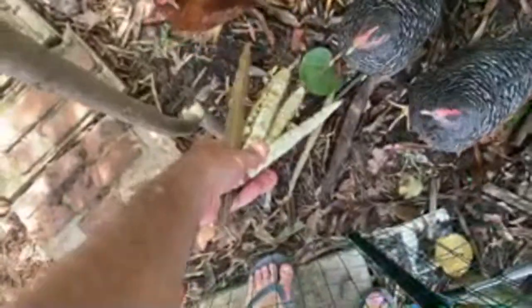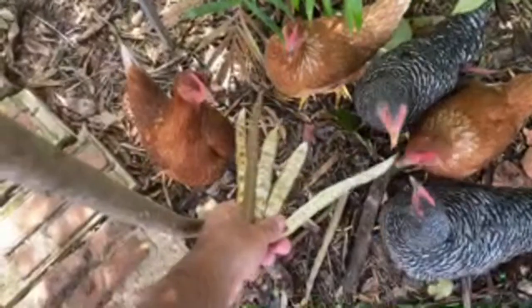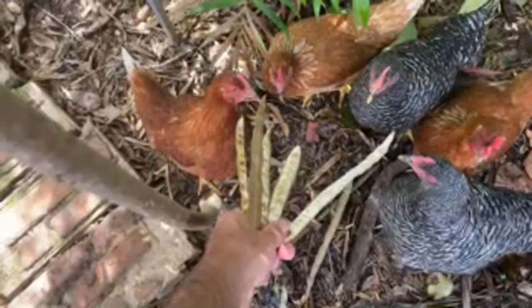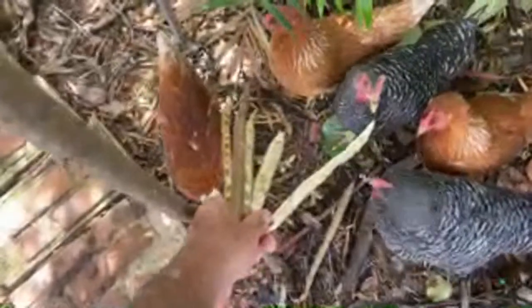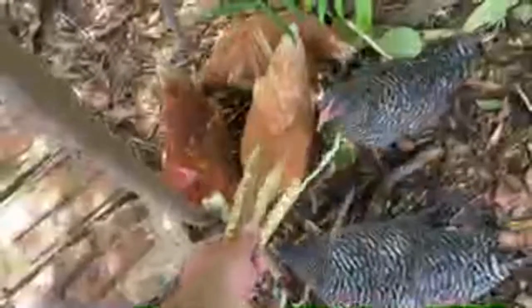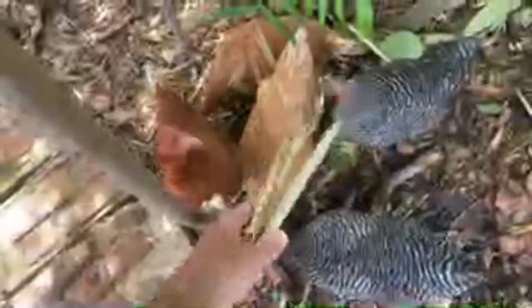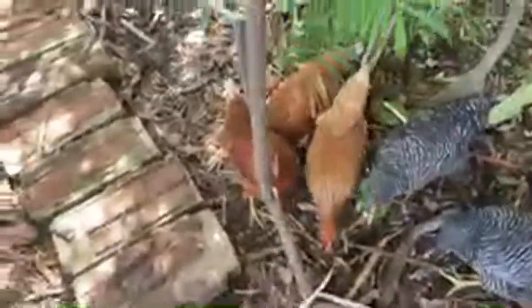All right, let's see here. Yeah, I think they like it. Now they'll eat a lot of things like this when you hold it in your hand, I think because they can get leverage with their beaks on it. And certainly mulberry leaf's a good example of that. Just about anything you put in there compost-wise, as it breaks down, they'll peck at it. But let's pick a mulberry leaf.